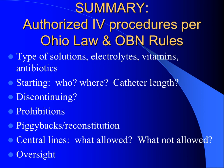This includes type of solutions, electrolytes, vitamins, antibiotics, the information in starting the IV therapy, who, where, and the catheter length, the discontinuing information, any prohibitions, piggybacks or reconstitution, central lines, what's allowed and what is not allowed, and who is to be overseeing the procedure.